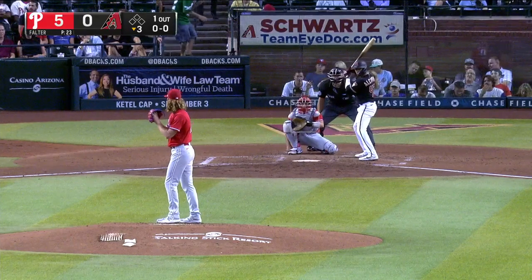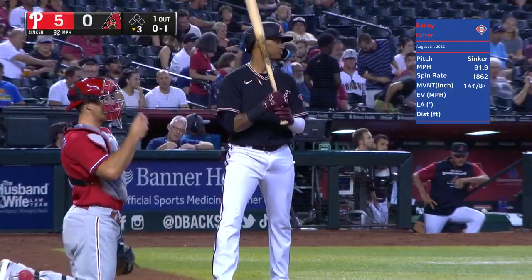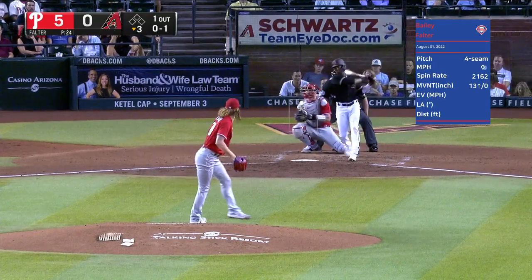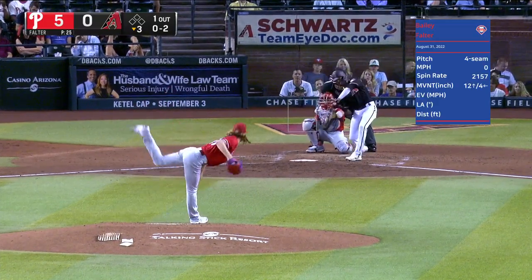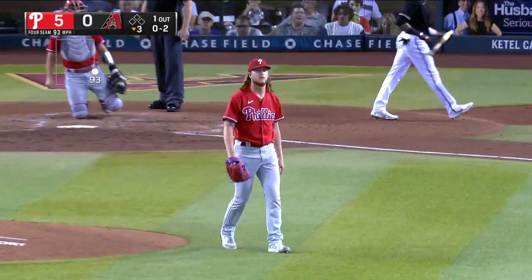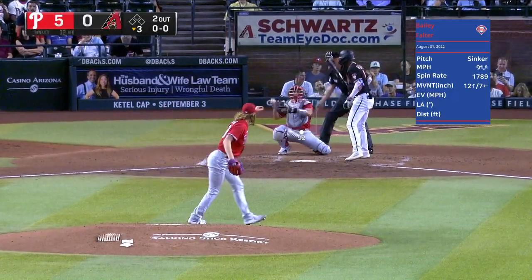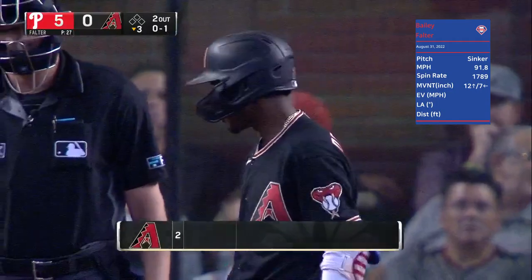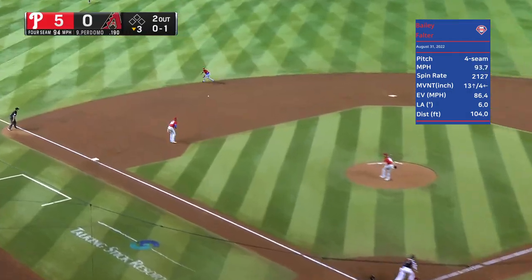Here's Alcantara. Swing and a miss. 0-2. And a called strike 3. That was the same pitch he threw, basically keeping his pitch count down to Perdomo, the batter. 0-1. Sharply on one hop, Sosa gets his bearings and throws him out.